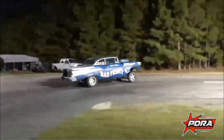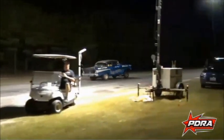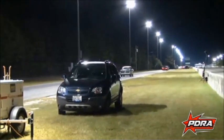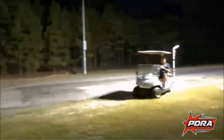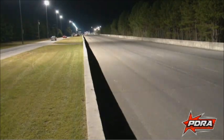What a round of gasser action right here in Rockingham with the PDRA. I got to tell you, this is the only place you're going to see him right here doing that kind of stuff. Unbelievable. The Southeast Gassers. Put your hands together, Rockingham. What a great show those guys put on. All right.